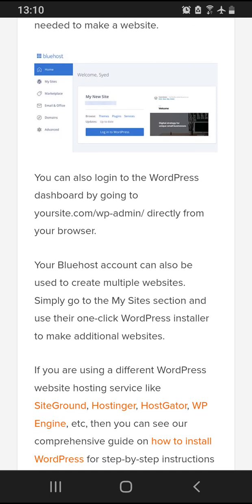You can also log into the WordPress dashboard by going to yoursite.com/wp-admin directly from your browser. So you insert the name of your actual website and you pick if it's a .com or whatever it is, and then you pick WP admin. As you see it, you just want to reinsert the name of your website. And it's important to pick the WP admin the way you see it, so you can get directly to it from your browser.